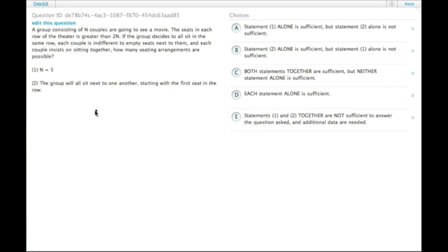So a group of n couples is going to see a movie, and a couple is two people, right? So n couples are going to see the movie, n pairs. The seats in each row of the theater is greater than 2n, so that tells us that each row would hold all of the people, because if there are n couples, that means there are 2n people, and the seats in each row of the theater hold more than 2n, so they could all fit in one row, but we don't know if they're going to.